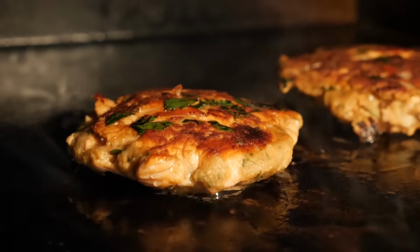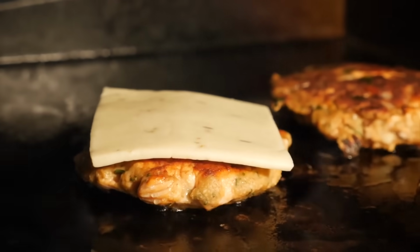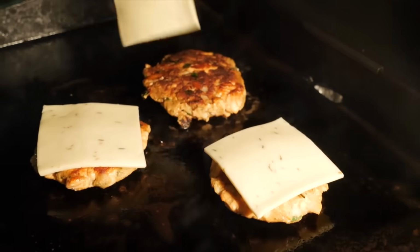I'm gonna go ahead and add some cheese now. He's got the Tillamook pepper jack. Thank you, Tillamook cheese, for making these delicious things, and all you Tillamook dairy farmers out there.